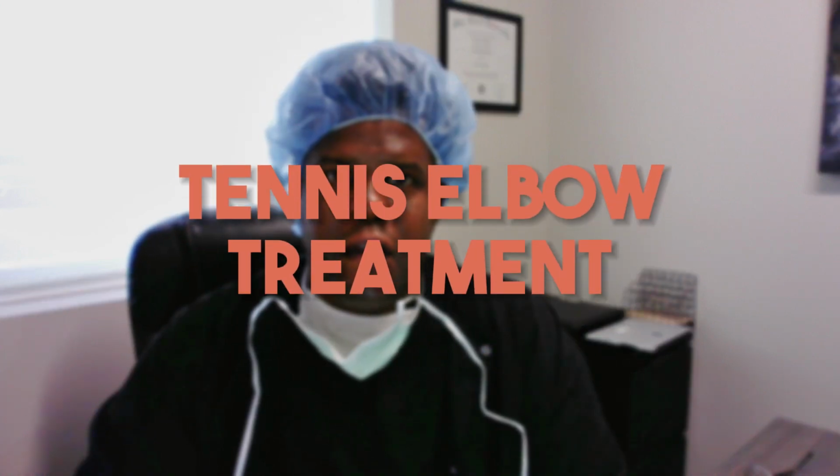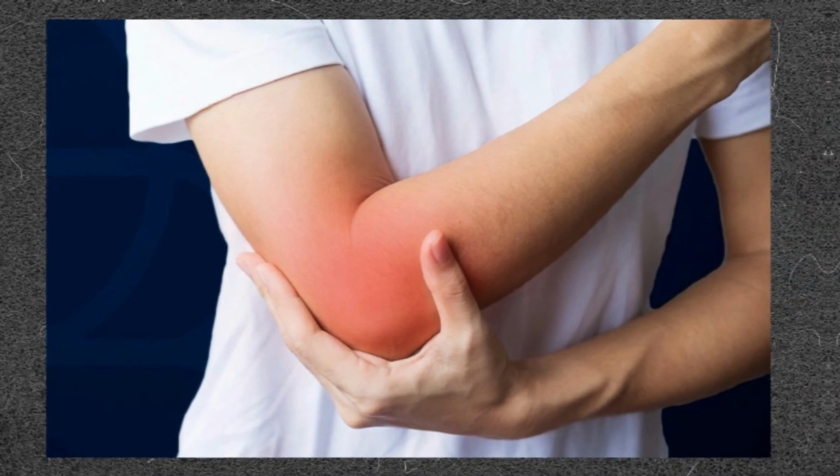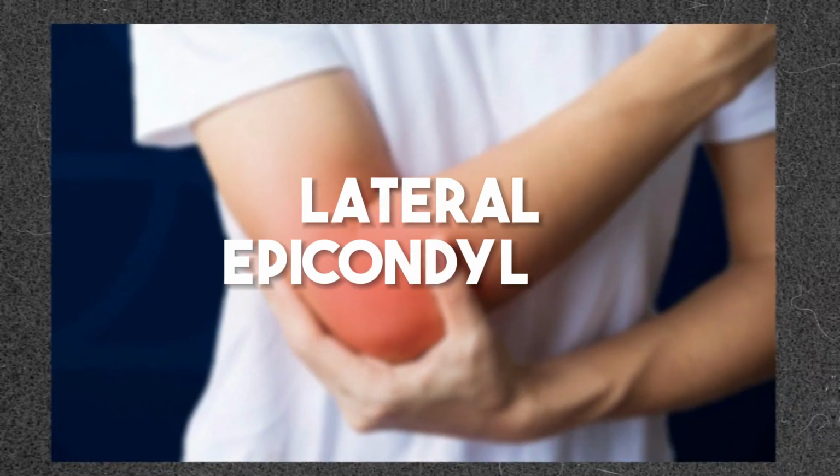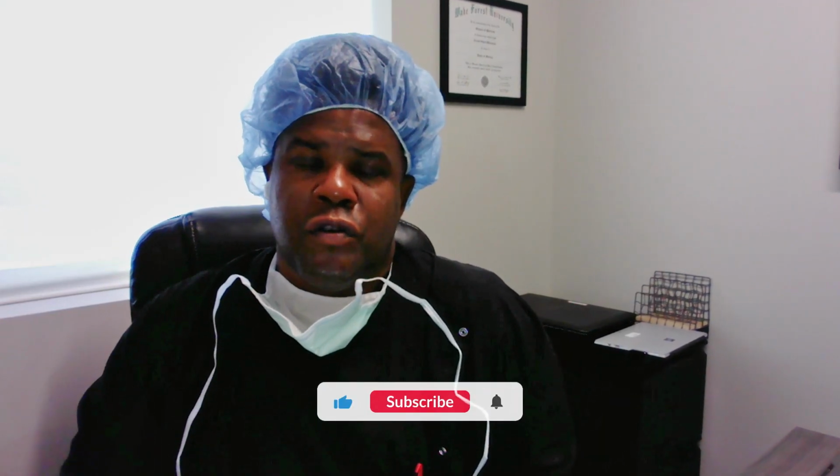So another thing that I wanted to discuss that's very common, and I see it all the time and it can sometimes be tricky to treat, is tennis elbow. The actual medical term that we use is lateral epicondylitis. This is pain on the outside of the elbow. And it's one of those things that does get to surgery from time to time, but there are many things that we do before that to treat this.